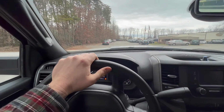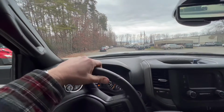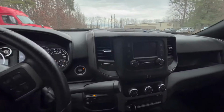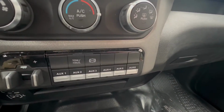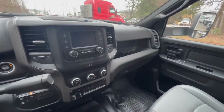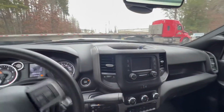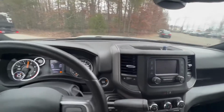Gotta wait so I can get around. This truck coming through up here. Obviously the truck drives great. There's your four-wheel drive there, factory exhaust brake, all your upfitter switches there as well. And the cab, like I said, no real tears or rips or anything like that. It's pretty clean. Let's see if I can snake around this guy here.